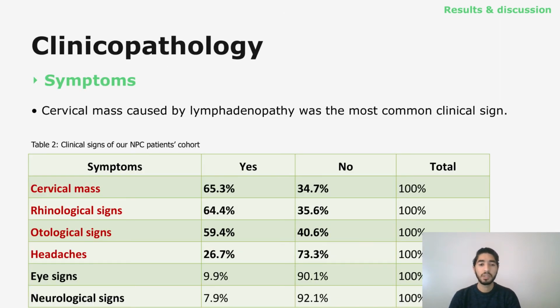Although patients in our cohort had several clinical signs at the time of diagnosis, 4 symptoms made the difference. Cervical mass was the most common clinical sign, caused by lymphadenopathy, followed by rhinological signs, otological signs, and headaches, respectively. The eye signs and neurological signs were rare.